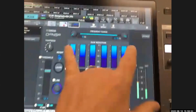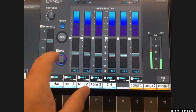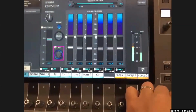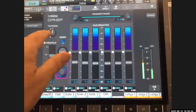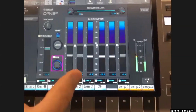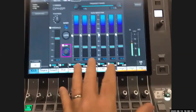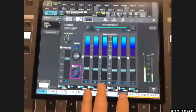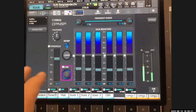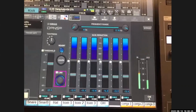You could change the band with which you did. You could link it and say, hey, maybe it's a little aggressive. I'm going to back it off a little bit or increase it. And there's a tightness, which is effectively the hold time or the release time. Or I could, hey, I screwed it up, let's start over or change it. This is amazing for lecterns and lavs and headsets, or anytime you've got noise in the room. It does it dynamically, as opposed to the Rupert Neve 5045, which does it dynamically.